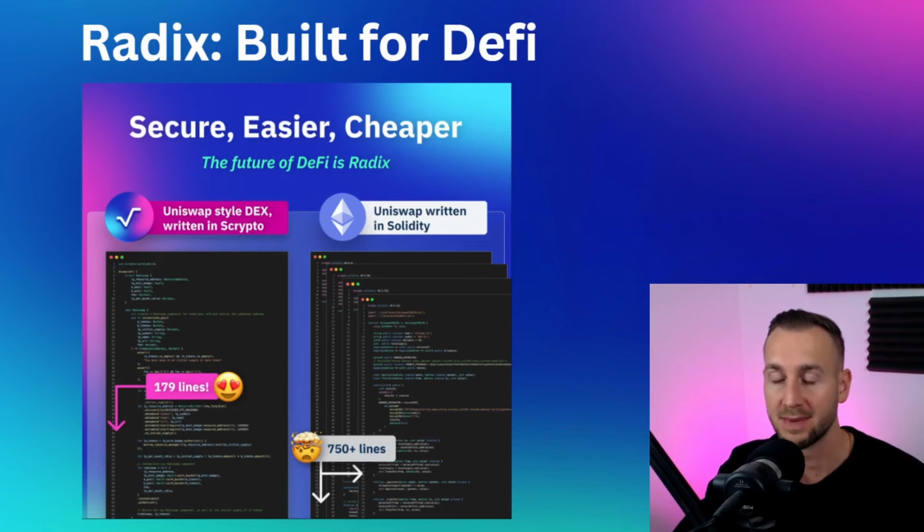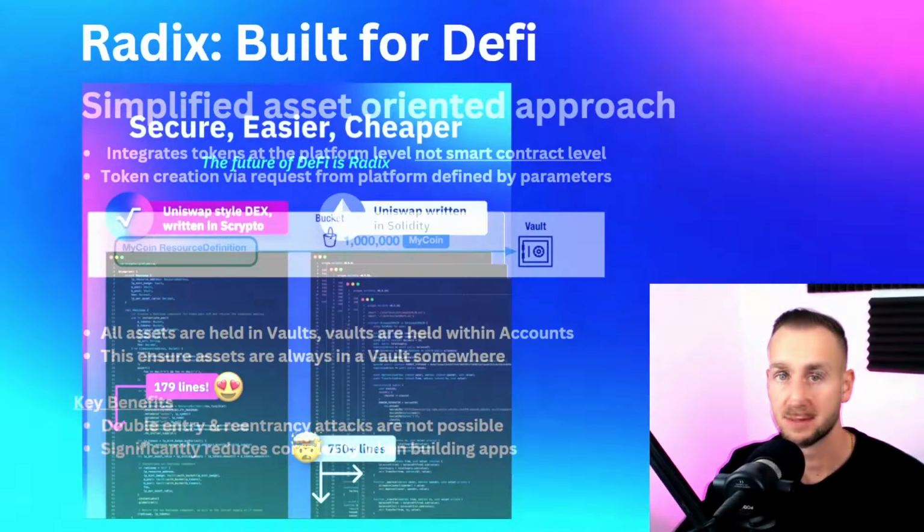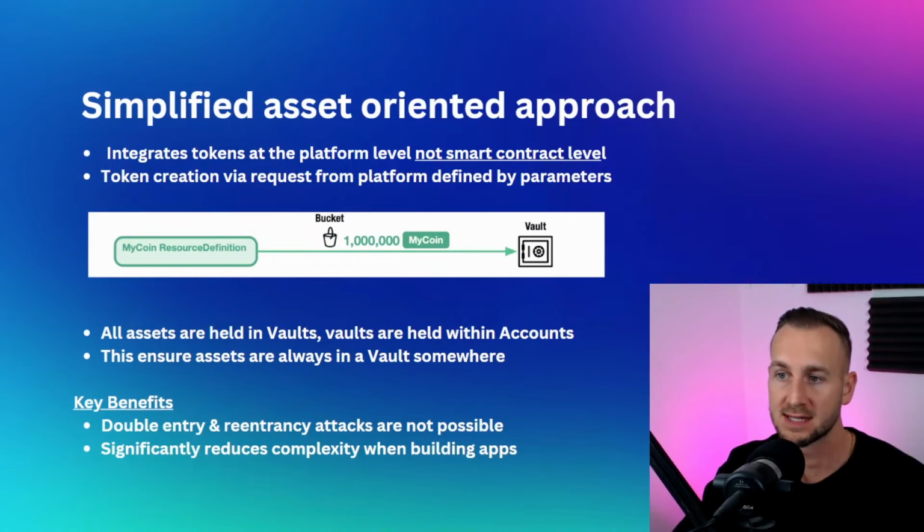And from this diagram here, you can see if you were to have a swapping protocol built in Scrypto, it would just take 179 lines of code. But for the same type of application written in Solidity, 750 plus. Again, complexity is the enemy of security. So the approach from Radix is what they call a simplified asset-oriented approach. And from the outside looking in, it just makes a lot more common sense.